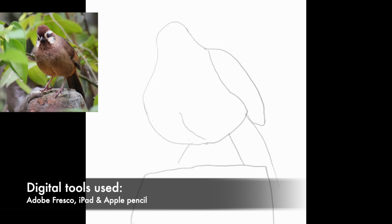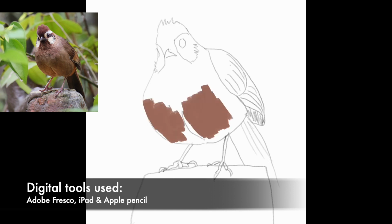Reference photo was taken by me in Chongqing, China. More wildlife reference photos can be found on my Instagram page. See the description box below.